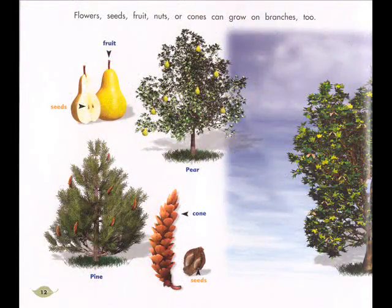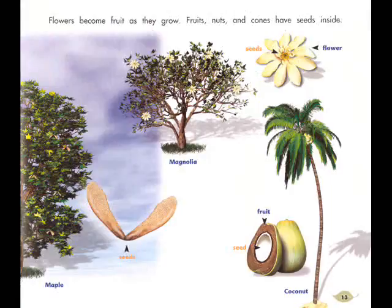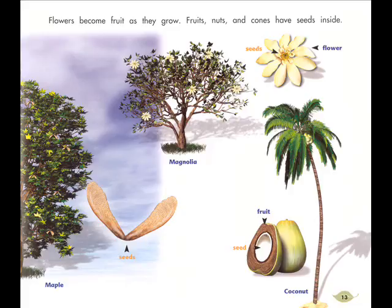Flowers, seeds, fruit, nuts, or cones can grow on the branches too. Pear tree, pine tree, maple tree, magnolia tree, coconut tree. Flowers become fruit as they grow. Fruits, nuts, and cones have seeds inside.